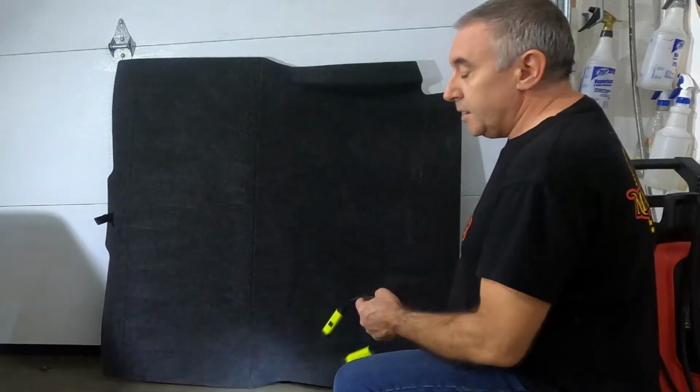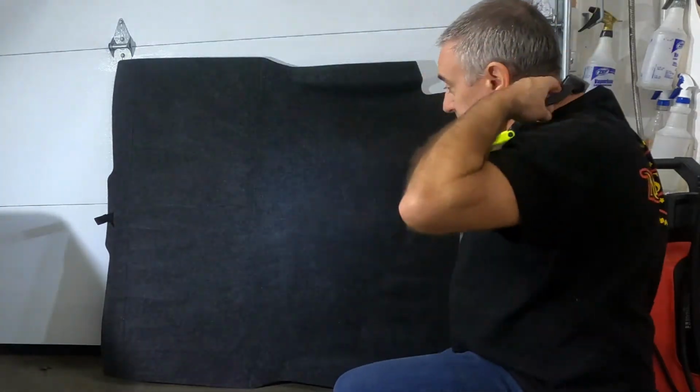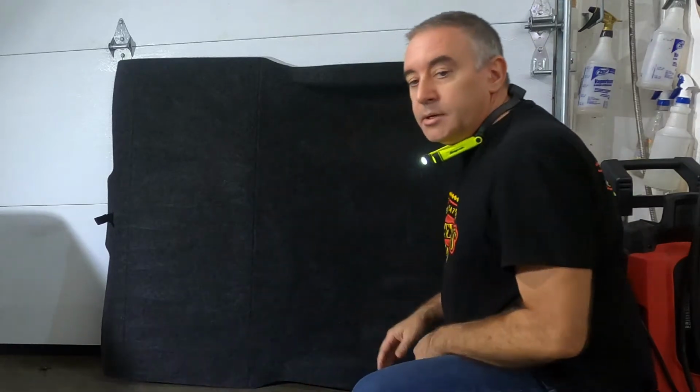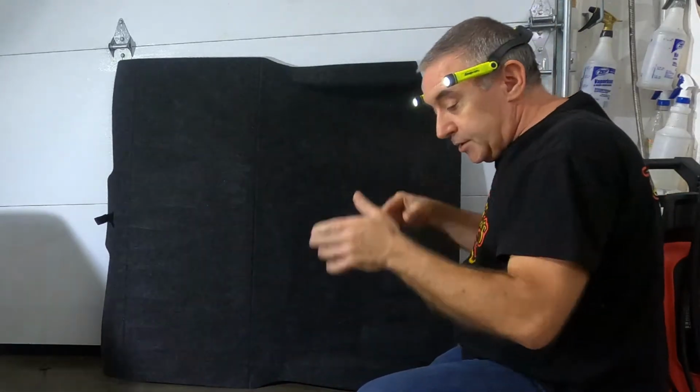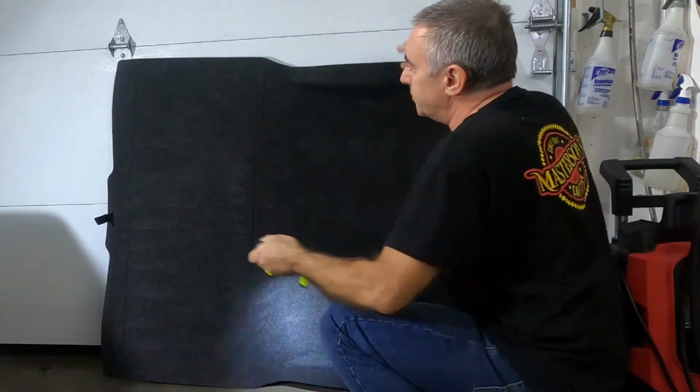Okay, now these are my snap-on headlamps. They're really good because you can put them on, and when you're working inside the car, you just have to look in that direction and they follow. You can wear them on your head, or you can just put them on your neck. Okay, I like to use them in my hand a lot of times as well.